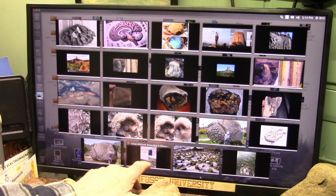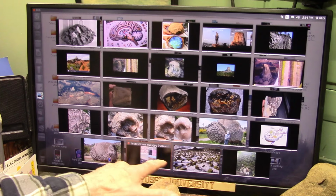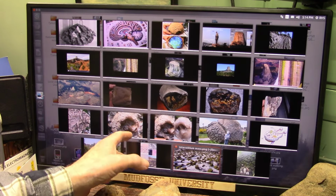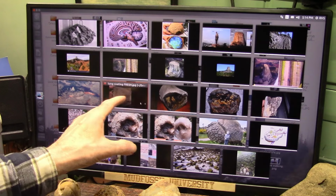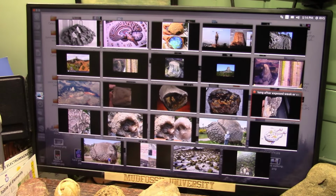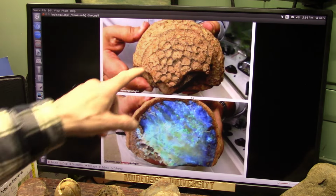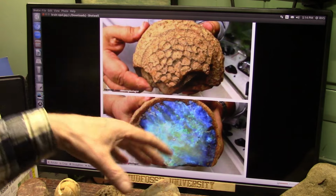All right, so we've seen the Moki marbles. We've seen the green, mossy little balls, the same Moki marble balls, only they're green this time. We've seen the brains, we've seen the lungs, see how they deteriorate. Let's take a look at Devil's Tower. But first of all, look at this. This is a brain, too. Inside of it's opal. Opal is a blood.